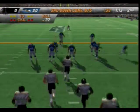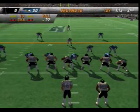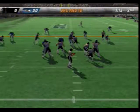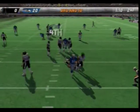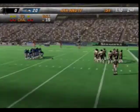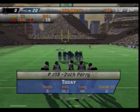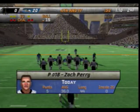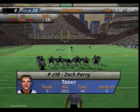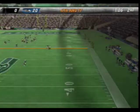Third and 10. Ball on the 22-yard line. The Seahawks come out in a nickel package. Pressure coming. The rush gets to him from behind. I really like the way these guys play defense. They're aggressive, and their intensity leads to big-time plays like that. The defense did a great job on that series, pushing them backward.